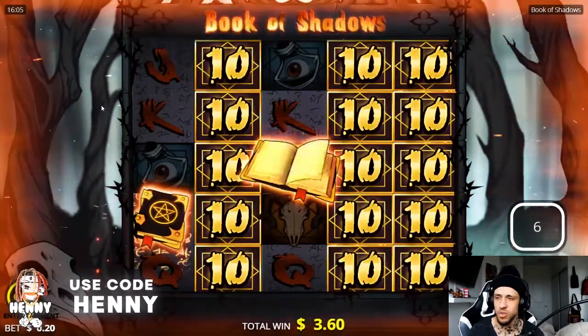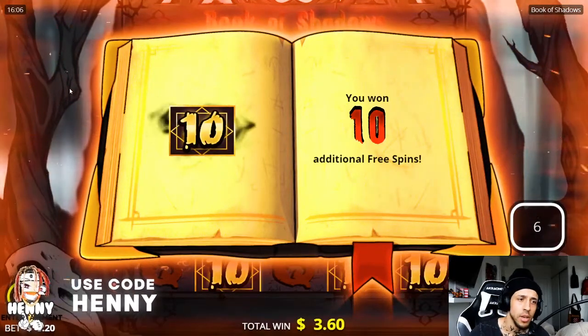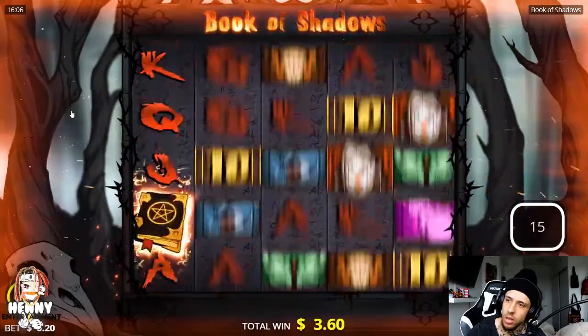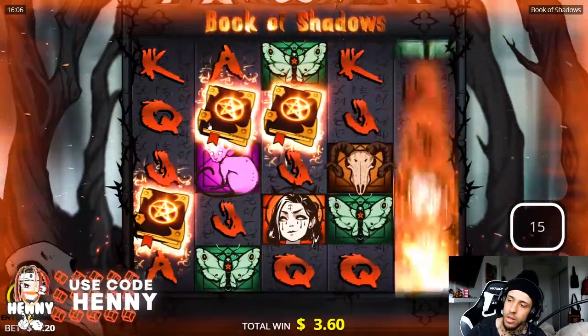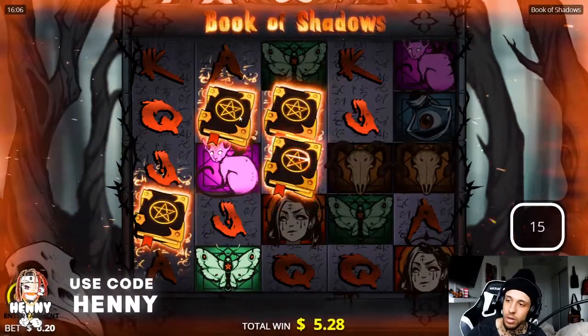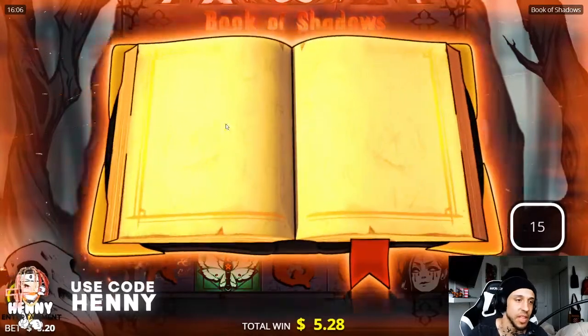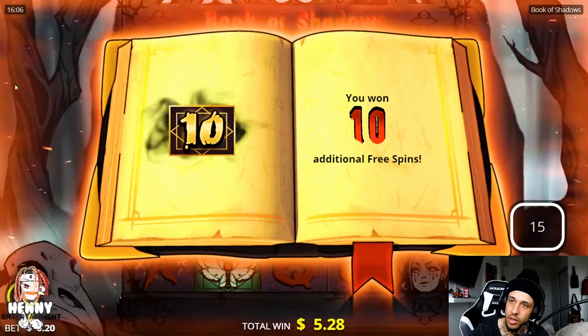What do we pay for this one? 24? Holy moly, ravioli, rigatoni. See, imagine if we got top symbol on this, I would be freaking out. But no, we have 10s. I mean, I could still go for a full line of 10s. I would love that.